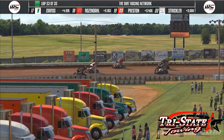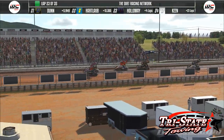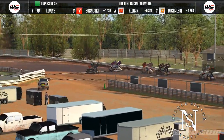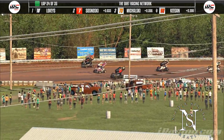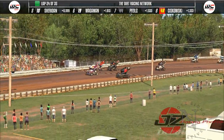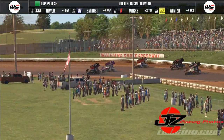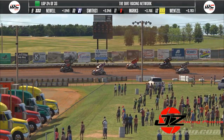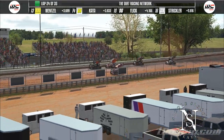Mike Keegan is trying to find the speed across the middle of the corners and get the exit speed he needs to take the lead, and he just can't do it. Sosnowski is working the middle of the track. There goes Mikulski, four wide on the exit of turn 2 for just a second. Sosnowski's got the lead, Lovey's is second, Keegan back to third. Action heating up in the last 11 laps of this one.